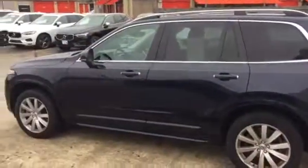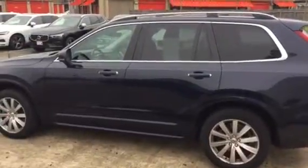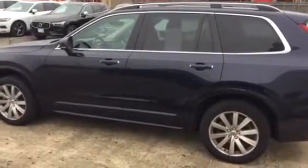Right, and this is the vehicle again. We're going to get it detailed, pictured up and everything, and let me know if this is something that you'd consider.